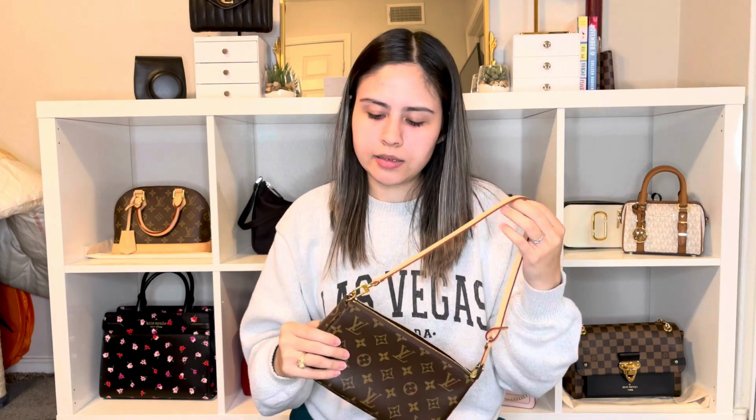And so I would definitely say that this bag is a very good first bag into the designer world, just because it's small enough where you can fit the necessities, but it isn't big enough where you're going to see it as a bag you only want to take out for special occasions. And you can use this in numerous ways.